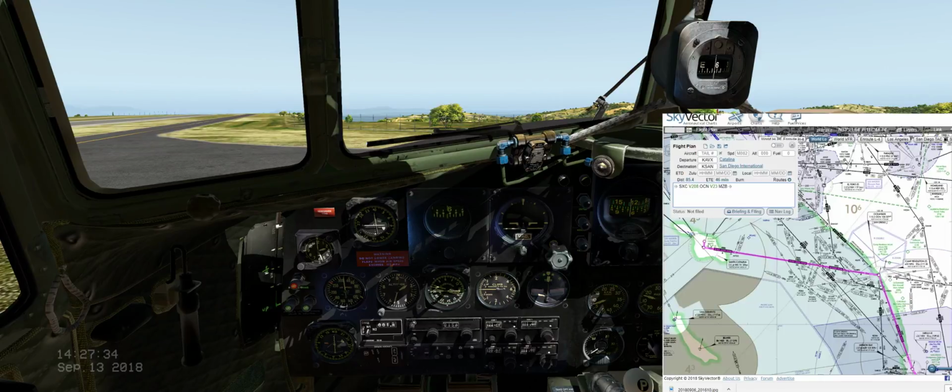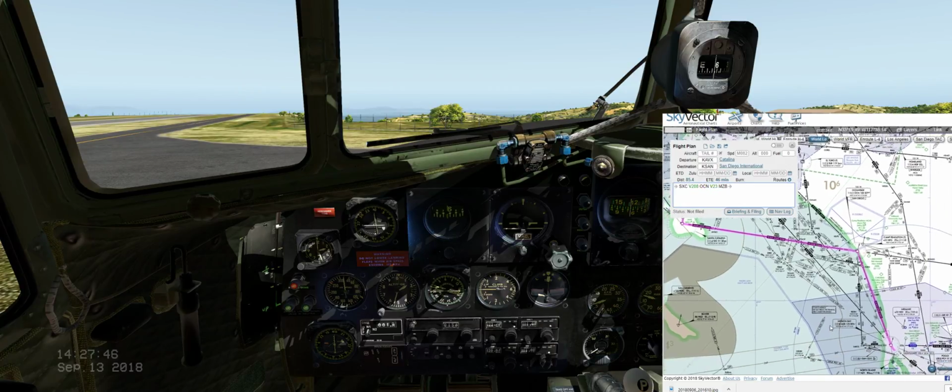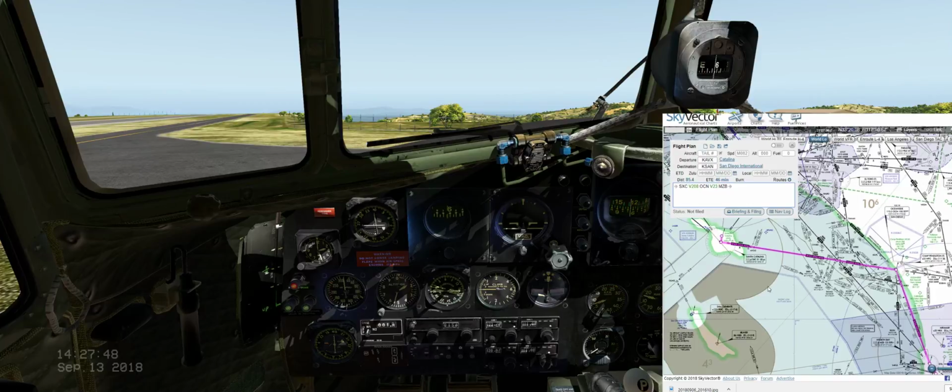Alright, so I'll put this back up on the screen. This is our route. So basically to the Catalina VOR, it's called Santa Catalina VOR. Victor 208 to Oceanside. Victor 23 down to Mission Bay. So what's our plan for our nav radios here?